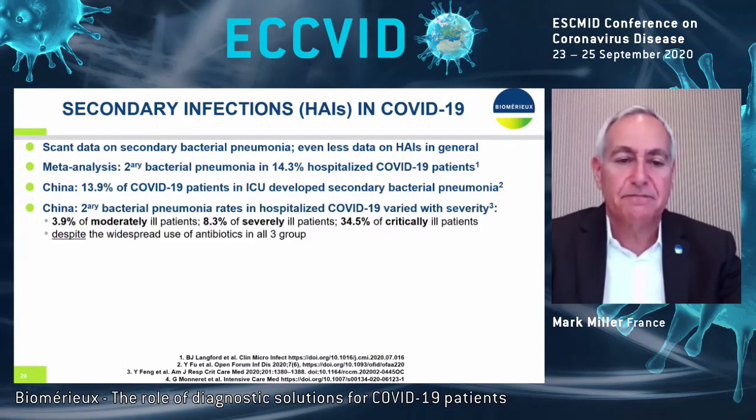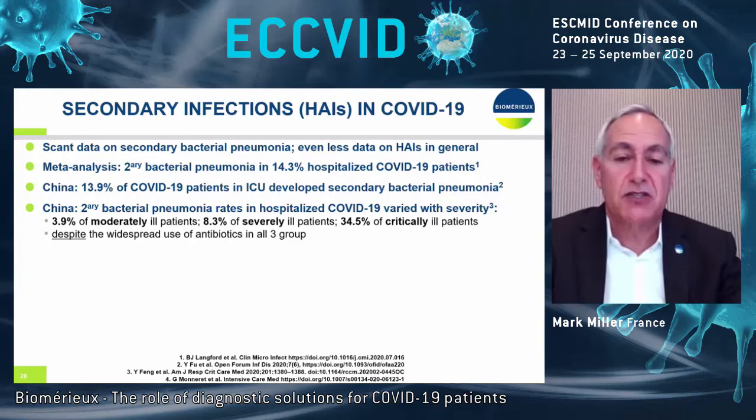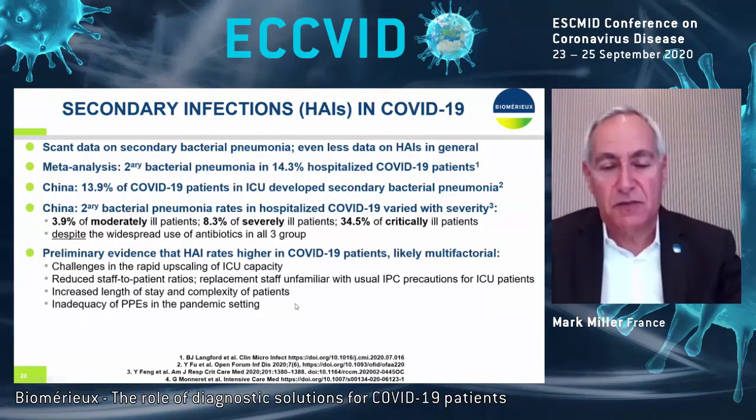other meta-analysis. And another study from China showing secondary bacterial pneumonia rates in hospitalized patients that really varied with severity: about 4% in moderately ill patients who were hospitalized, 8% of severely ill patients who were hospitalized, and 35% of critically ill patients, despite the widespread use of antibiotics in all three groups. So the preliminary evidence is that HAI rates look to be higher in COVID-19 patients than other ICU patients that we normally see. And this is probably multifactorial. It's probably because of challenges in the rapid upscaling of ICUs in the COVID pandemic.